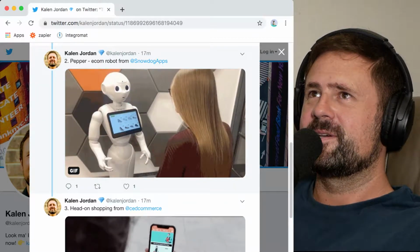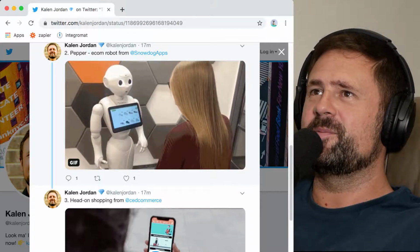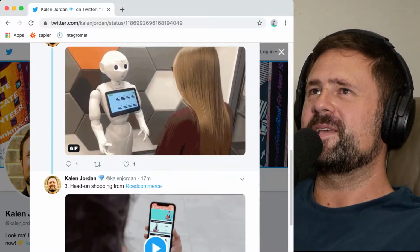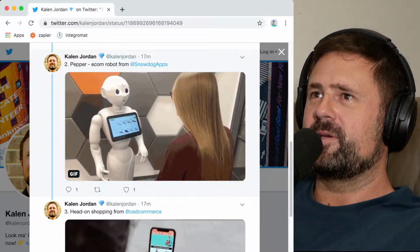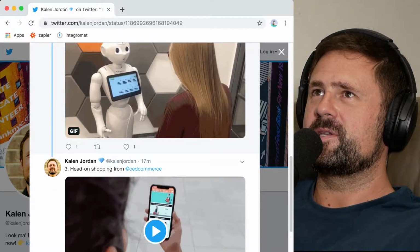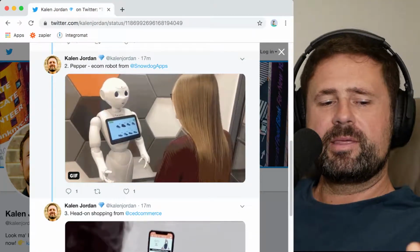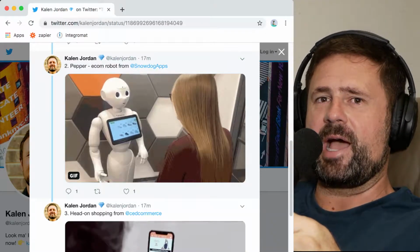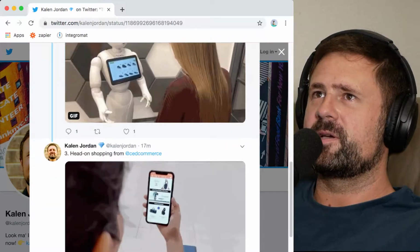That's just super neat. I think it also has wheels, like autonomous wheels. It can move around, I believe. And I mean, the team at Snow Dog is just out of control. They've done some really interesting stuff in recent years. They also did something similar to the Amazon Dash button. They did that for Magento. So really impressive, the Snow Dog team.